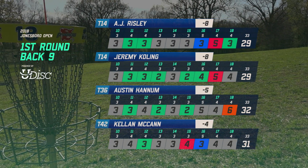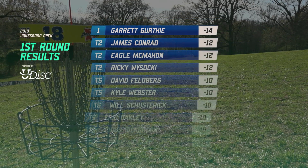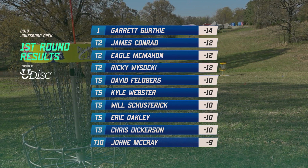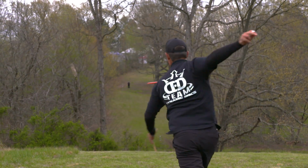So there you have it, guys. That is our first round coverage. We have got a look at the leaderboard here. Garrett Gerthy with an incredible -14. Trio of well-known names there at -12. And a bunch of -10. So the action's definitely heating up.